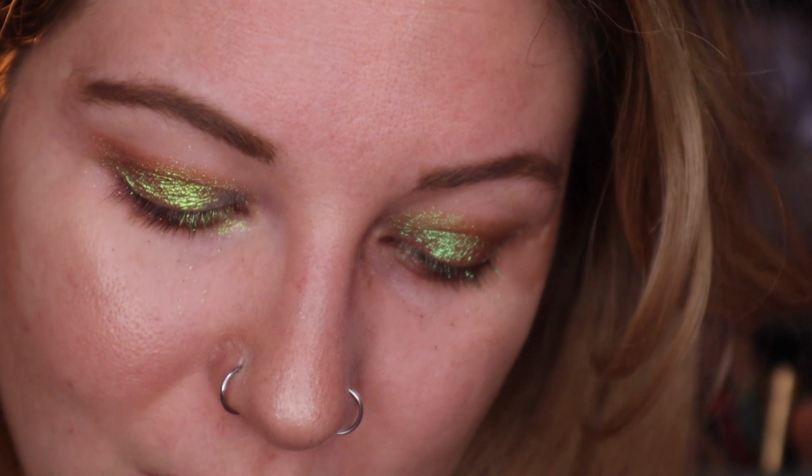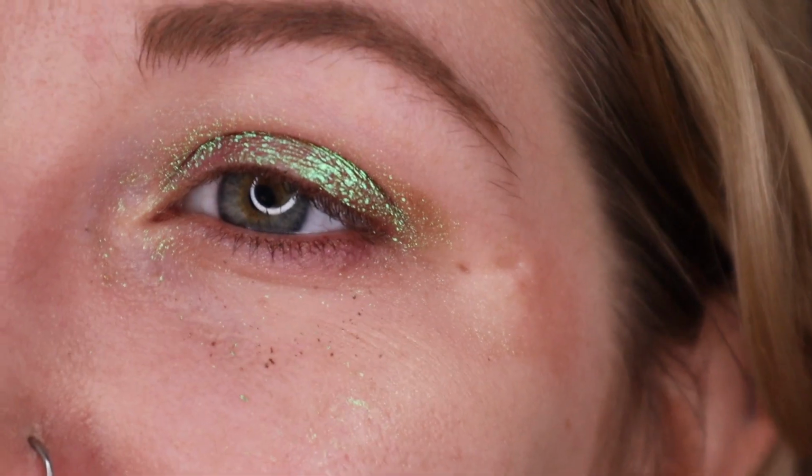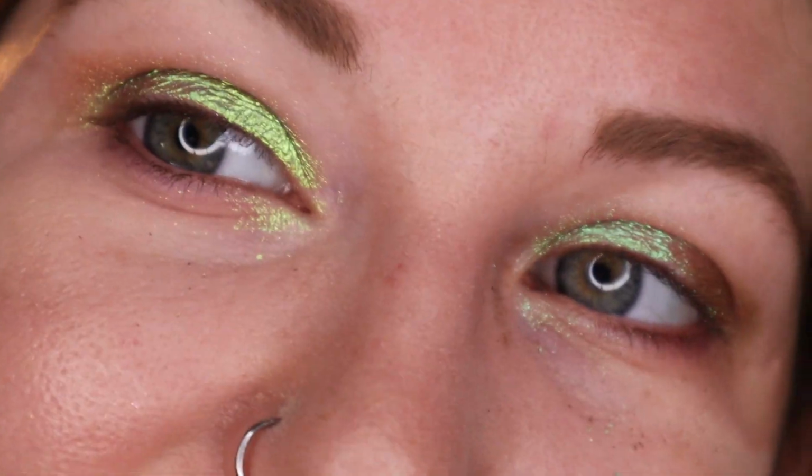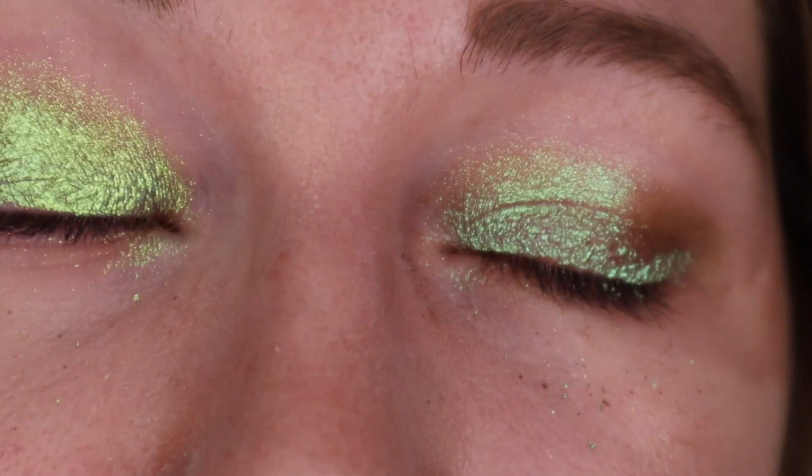I kind of feel like I just don't know what to make of this one as much. I'm gonna swatch them next to each other on my hand also after this. And I think I'll get use out of this. It's just kind of throwing me off by being so the same but different as this other one. Yeah, so that is M51.